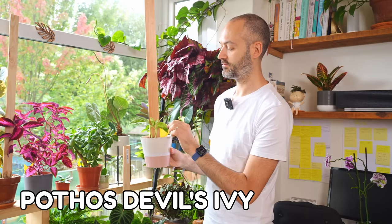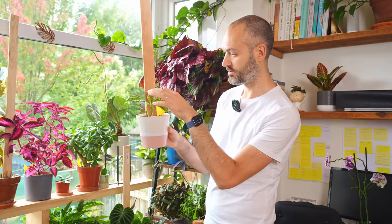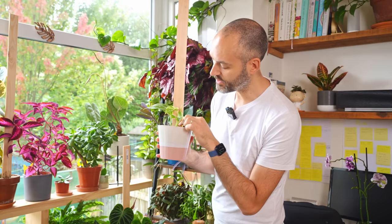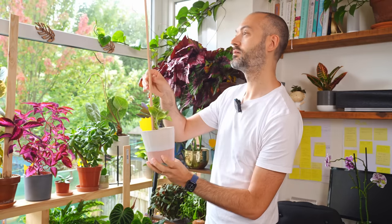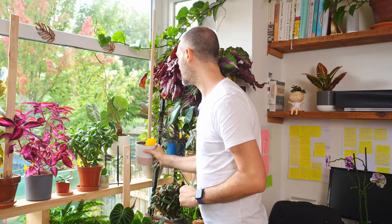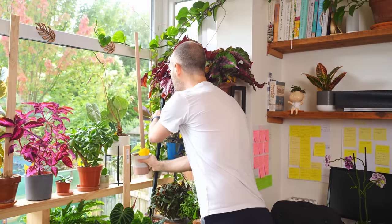Really nice plant. That is starting to attach to the plank of wood. So that's good. It'll attach on and grow nice and tall, and in theory, it should develop larger and larger leaves as it does so. That's good to see. My plan has worked with that plant.